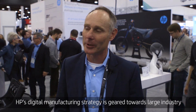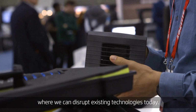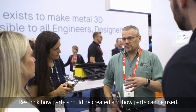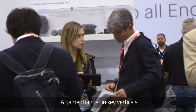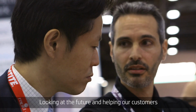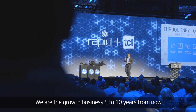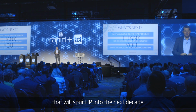HP's digital manufacturing strategy is geared towards large industry, where we can disrupt existing technologies today, rethink how parts should be created and how parts can be used. A game changer in key verticals where mass customization is needed. Looking at the future and helping our customers think of what is possible. We are the growth business 5 to 10 years from now that will spur HP into the next decade.